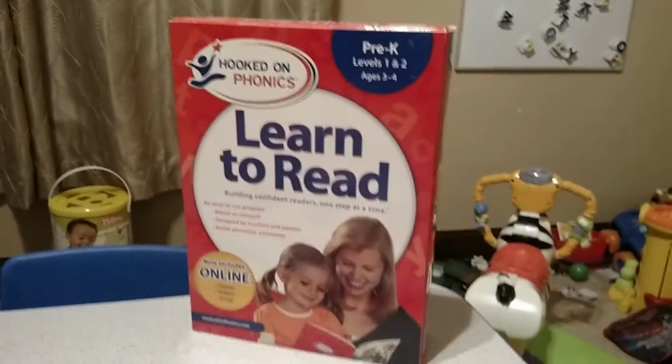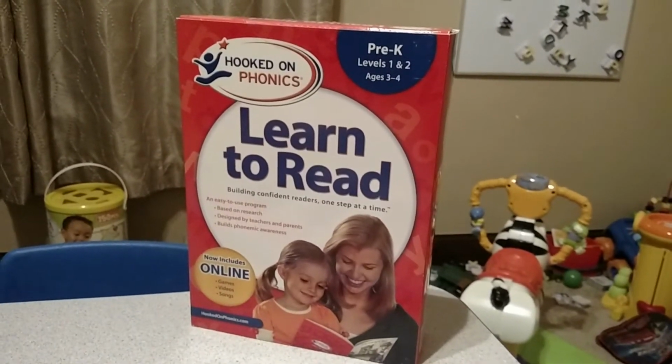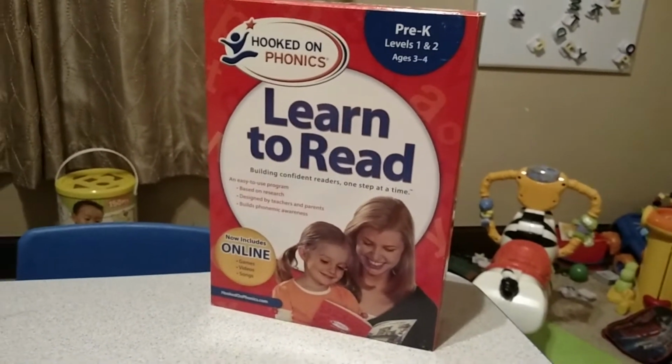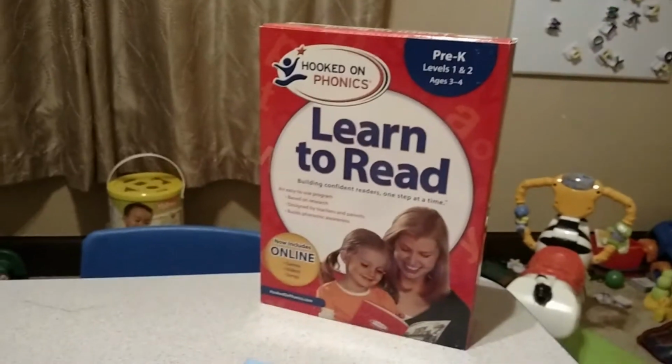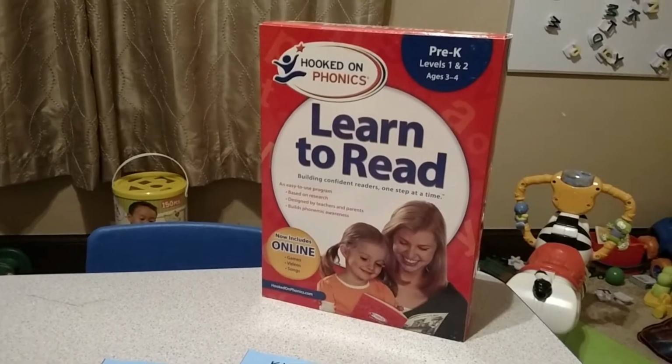Anyways, it has lots of DVDs and books and games that you can play, and it has a little booklet in it. So we do that for the reading portion of it, and to learn the flashcards of their letters and their sounds.